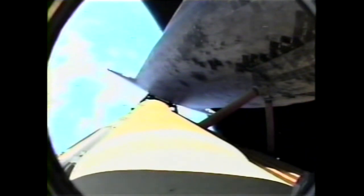Discovery Houston, press to Miko and single engine Zaragoza 104. Press to Miko and single engine Zaragoza 104. Those calls that Discovery could reach its planned orbit on only two engines if needed. All three continue to operate well at full throttle. Just under 2 minutes to cut off of the main engines now.